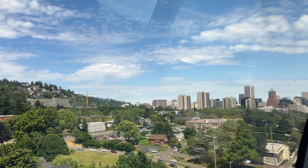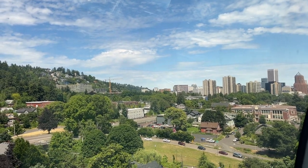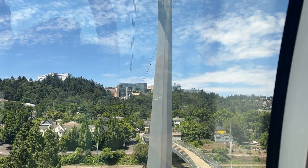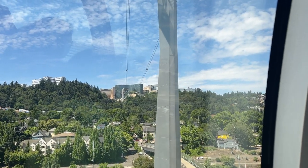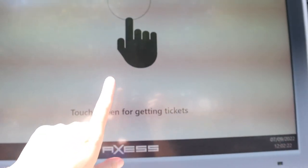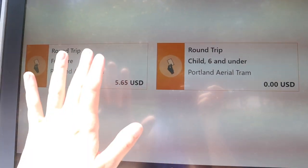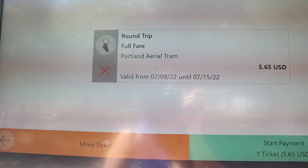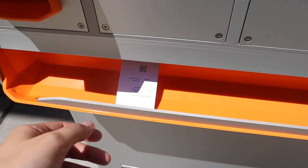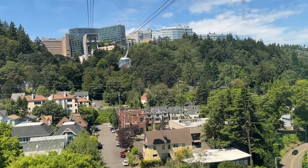And right now you still need to wear a mask on the tram because it is used for transportation to and from the hospital. They do offer monthly and annual passes. I do want to note that you cannot use a Hop card here, so you have to buy your tickets with the machine at the station. And basically you do a touch screen and you can pay there, and then you'll get a paper ticket that you will scan and it will let you on to the platform. Make sure you keep it to go back on your way down.